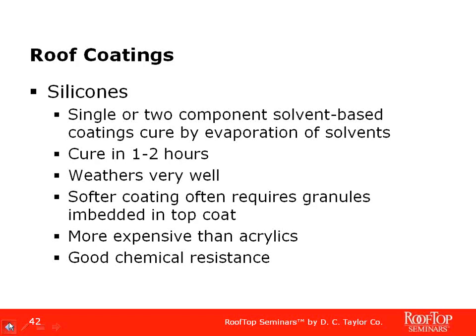It tends to be a softer coating, and if we're looking to apply it over a sprayed polyurethane foam application, we usually recommend a granular aggregate embedded in the top coat to help with the surface durability. It is more expensive than acrylics, but it does have extremely good chemical resistance. The only time I would probably suggest silicone in the self-storage industry is if you have some kind of processing in your neighborhood where we might be getting chemical residual effects upon your roof.